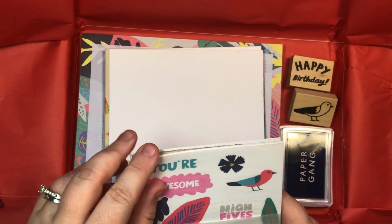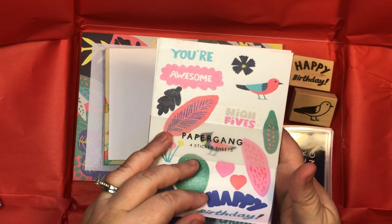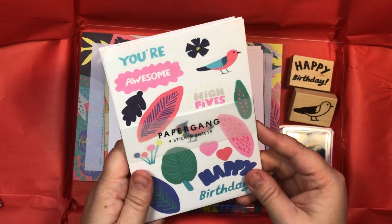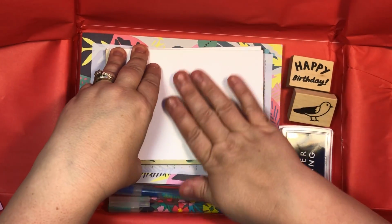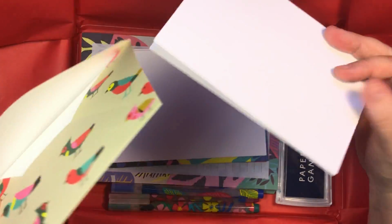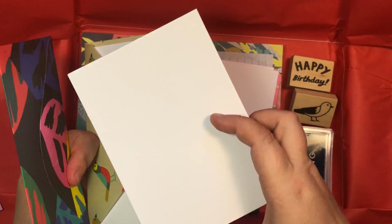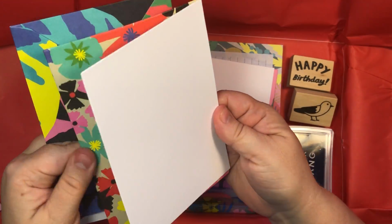These are, wait, are those stickers? Oh yes, they're washi stickers, so it was hard to see the cut. So 1, 2, 3, 4 sheets of washi stickers. Ah, those are nice. I love this color combination right there. That's nice. What else? Ooh, ooh. Oh, look at those envelopes. Okay, so plain envelopes so you can decorate them yourself. Or plain cards so you can decorate them yourselves. And then the envelopes. I may just use the envelopes to send out for swaps and things.